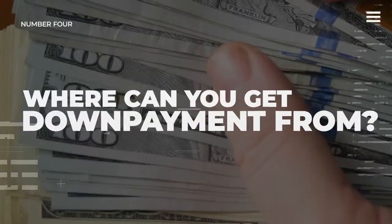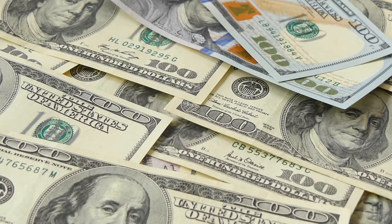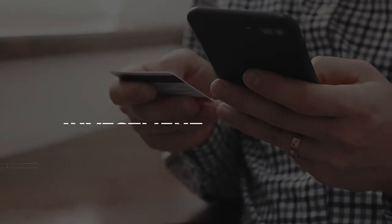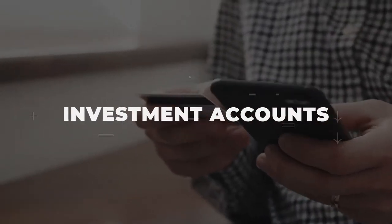So where can you get your down payment from? You've got to remember, all funds need to be sourced and documented. That means if you have a big old wad of cash that you had stored underneath your mattress, you can't just use that. All right, some sources. Of course, you can use your bank account. That includes your checking, your savings, CD, money market, and so on and so forth. Then there are investment accounts, such as a brokerage account, including stocks, bonds, ETFs, etc.